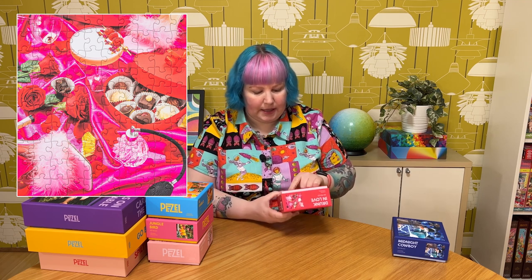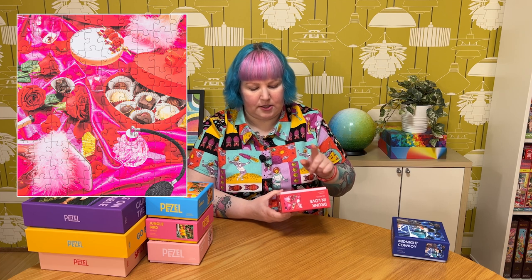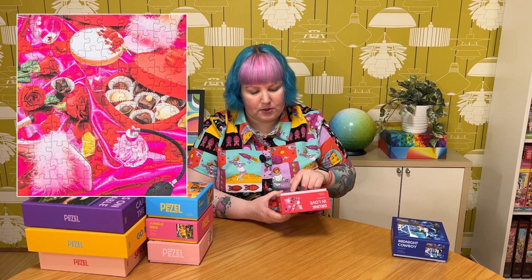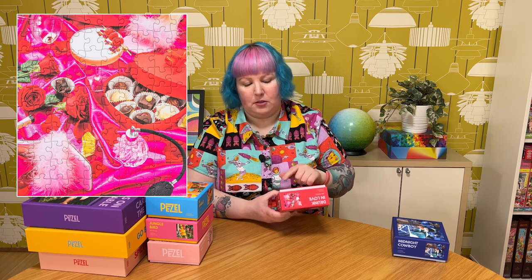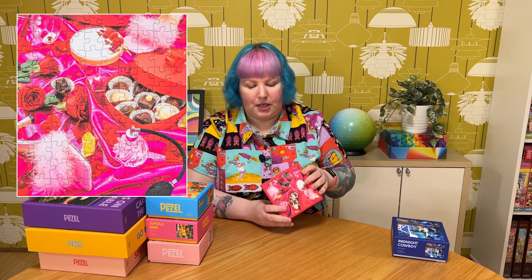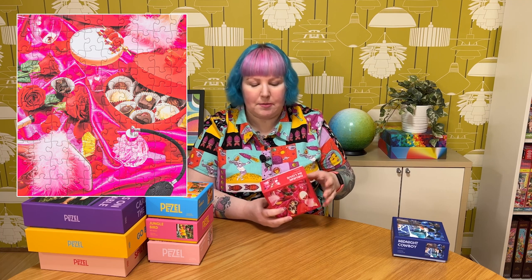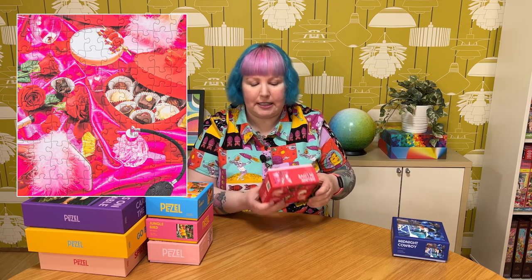And it actually says on the back here, it's got the socials for Pezel Puzzles, but it's also got the handle for the Drunk in Love drink game. So I guess it's a bit of a collaboration with them, and I don't know too much about it, but they must make a drinking game as well. But I guess they've added this one to their collection too.